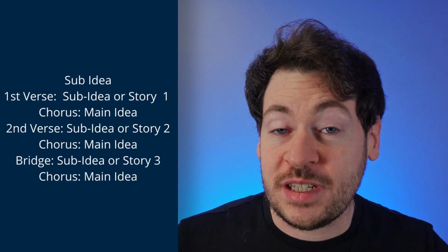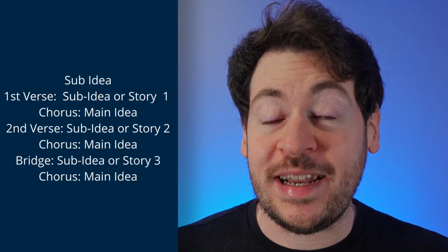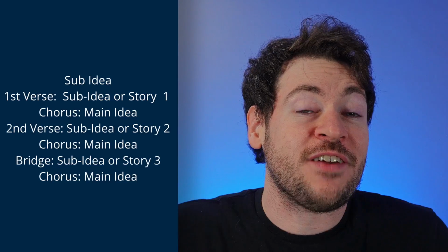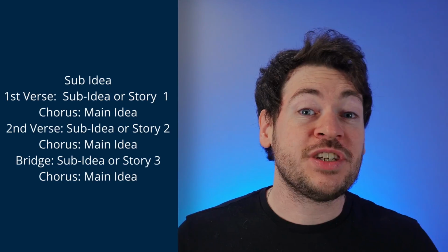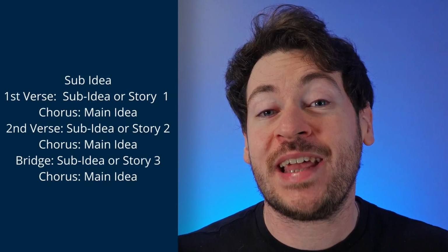So now in our verses and our bridge, if we have one, we can address some sub-ideas. For instance, maybe in the first verse, the child tells a story about a fight that was just totally unnecessary and it felt like their parents were looking for a fight. Or you can keep it more about an idea and less about a specific story and just be the child crying out, "Please stop trying to make everything into a fight."